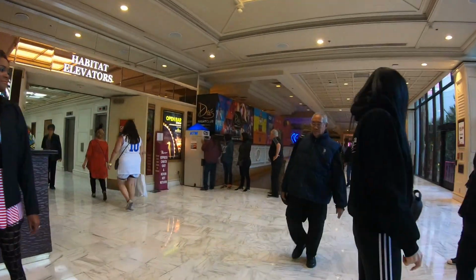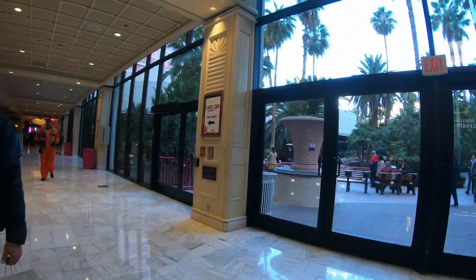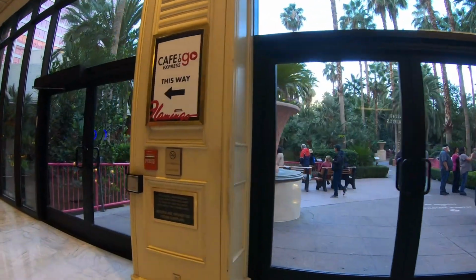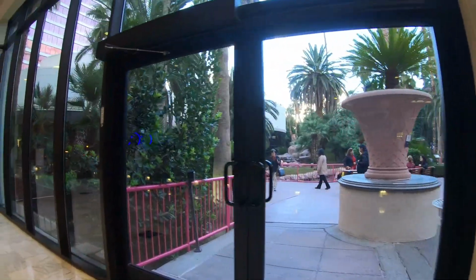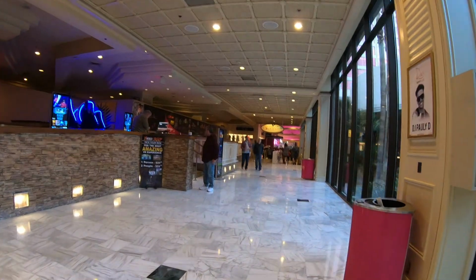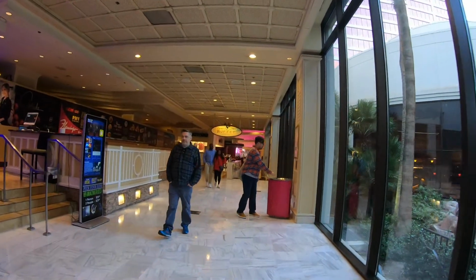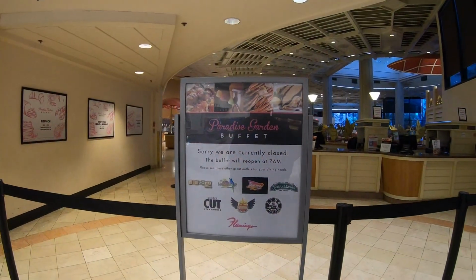And here's another entrance to the pool area and sanctuary. A lot of these cafes and restaurants and shops also overlook the sanctuary. And if you can get a hotel room on this side of the building, looking down on the sanctuary, you get to see a lot of the lush landscaping and exotic animals through your hotel window.